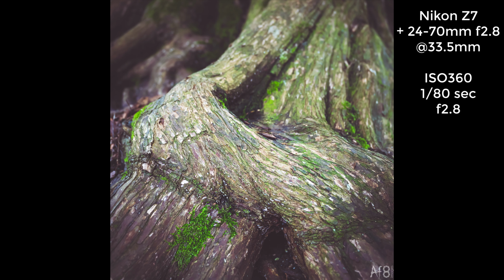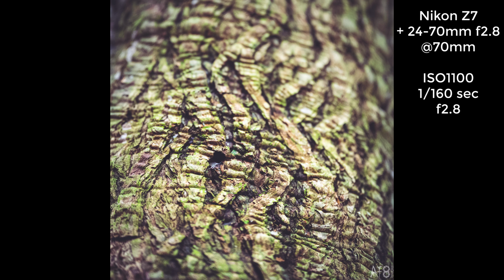So you have to think in a different way when you're getting in close in this sort of intimate nature style. So this next shot is a real close-up of the patterning on the bark, and this time I used the 70mm end of the lens, and this is why the 24-70 is a great lens in these situations. You can go wide angle right into using that 70mm to get a bit closer. I was also shooting at 1100 ISO because it is quite dark in these woodland type environments, and I was using f2.8 because I wanted to try and blur out the top and the bottom, create a bit of a distance effect in there. So this is a colour version.